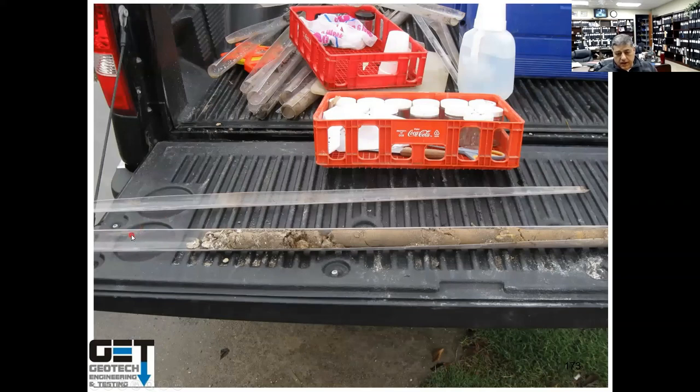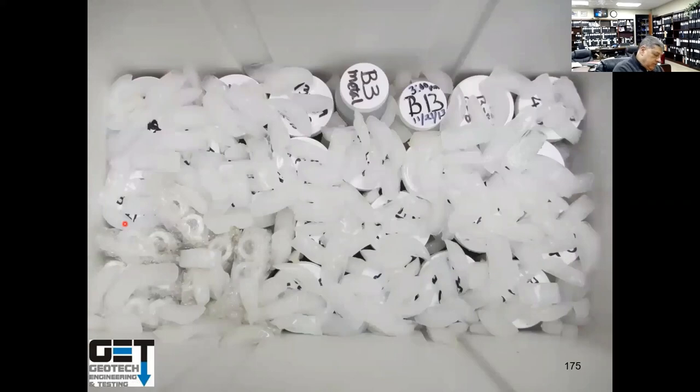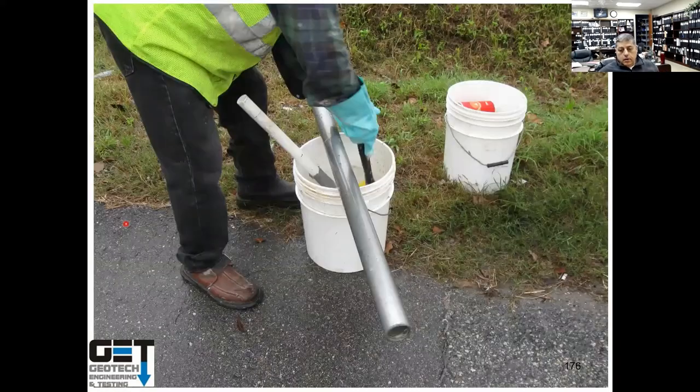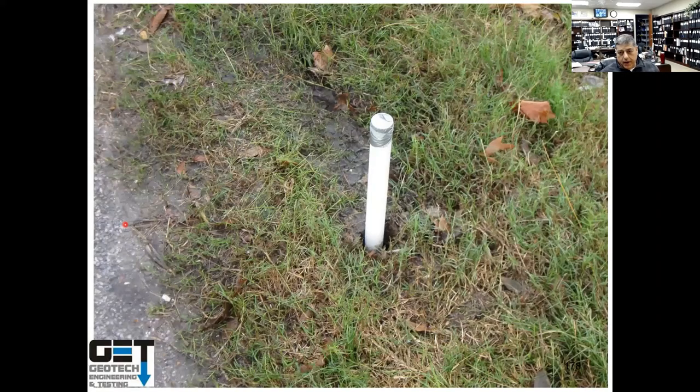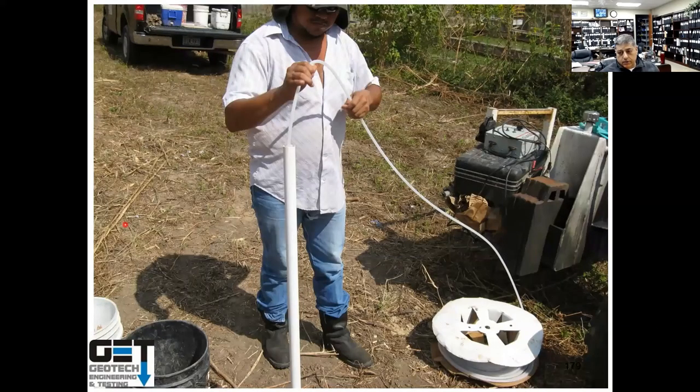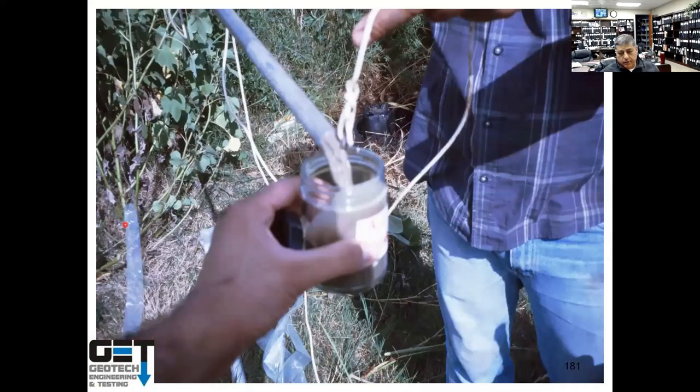Good thing about this is it does not have any cuttings. There's no cross contamination. You take the samples, you put them in a jar, you put them on ice. You clean up the equipment so that there's no cross-contamination, and then you go back to sampling. If you want to get a groundwater sample, you put a 1-inch PVC pipe in the hole, and you can pump the water out, or you can use a bailer. You use a geo pump there, you can pump the water out and get a water sample.